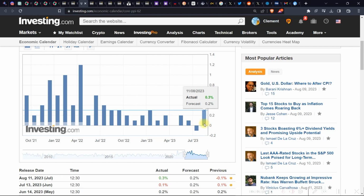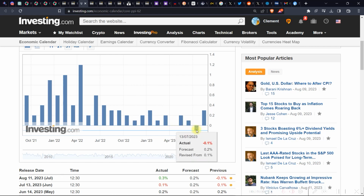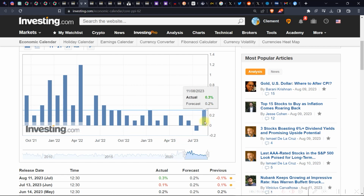So it's almost as if we're starting to see the increase in the oil price spill over into the consumer prices first by spilling over into the producer prices. You can see the month over month change here was quite encouraging, stabilizing at 0.1%, just below 0.2%. At some point it was even zero, and at some point even negative. You can see it was revised from 0.1%, but now it's an uptick of 30 basis points. This is not good news. This is not looking good for inflation.